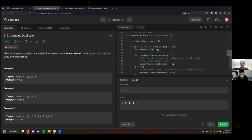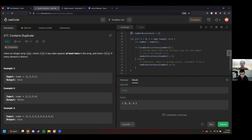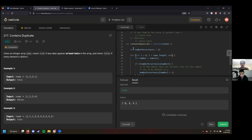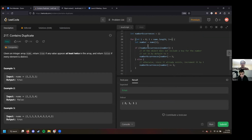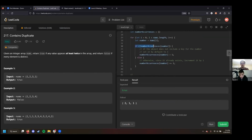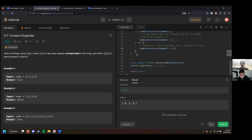Nice. So just to recap, we created a number occurrences object up here, and we're populating this object with keys and values. The keys are the number itself and the values are the number of times it occurs in our array. We check if number occurrences does not have a number key. If it does not, we set it to 1 by default. Otherwise, since it already exists, we just increment its value by 1. After console logging it, we got an object with the numbers for the keys and the occurrences for the values.